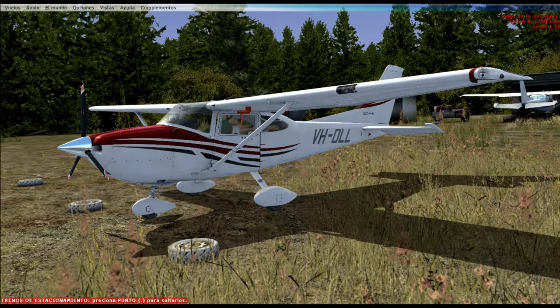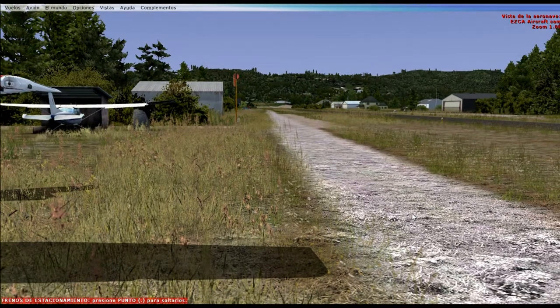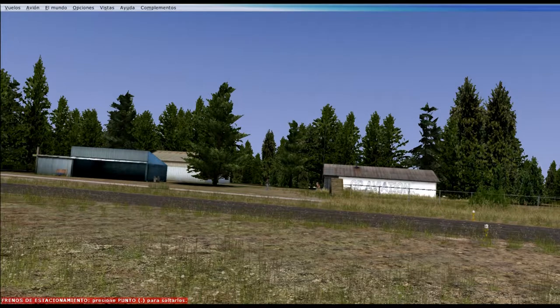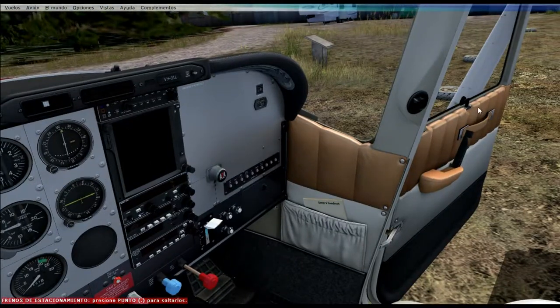Hi guys. We are in the state of Washington. It's 8 o'clock and it's a beautiful morning, good temperature, no clouds. If you remember, in the last episode, we used the airport where we are right now, Swanson, to fly over Mount Rainier. Today, we will depart to Vernonia, making a tour over two more volcanoes, Mount St. Helens and Mount Adams.